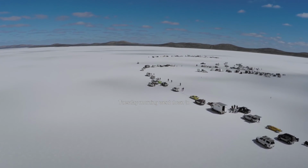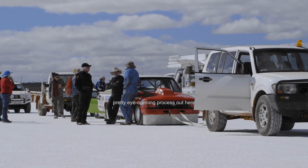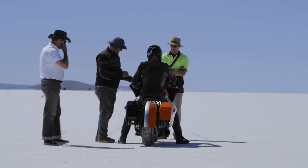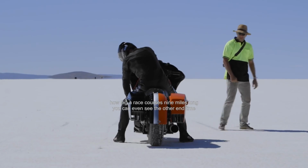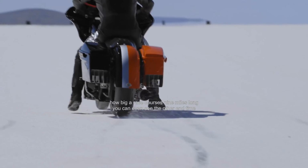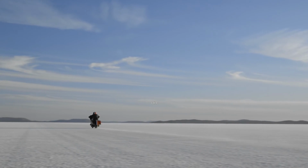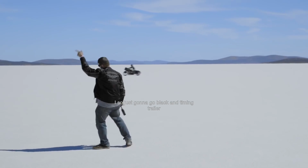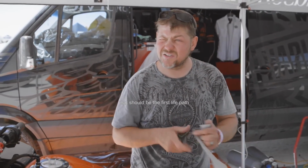Tuesday morning, went down into the starting area here, stood in line for about 4 hours. Pretty eye-opening process out here of how slow the process goes to do this dry lake racing. Started it up. You can't even imagine how big the race course is. It's 9 miles long. You can't even see the other end of it. Got the full pass down, so we're just going to go down to the timing trailer and get our speed recording. So that should be the first license pass.